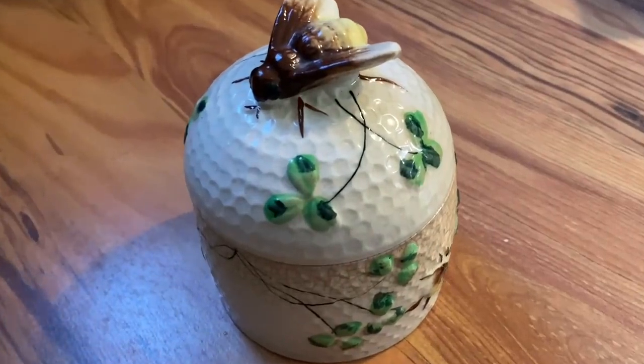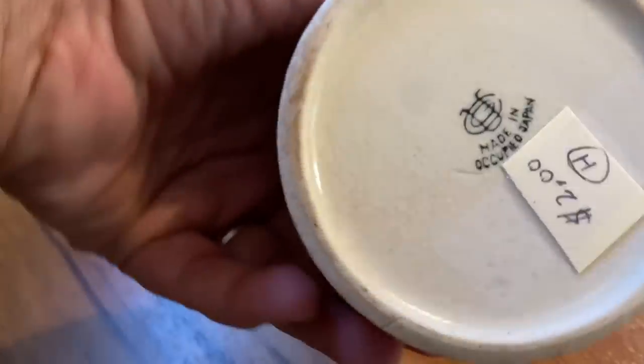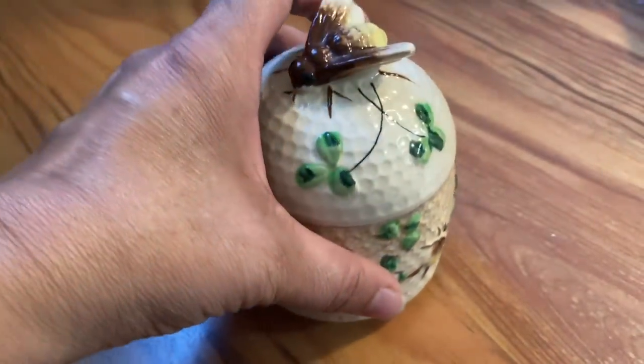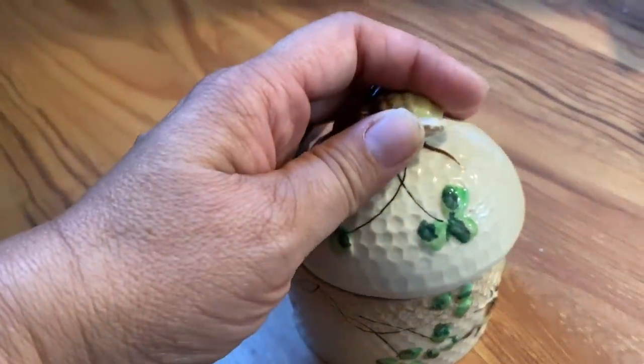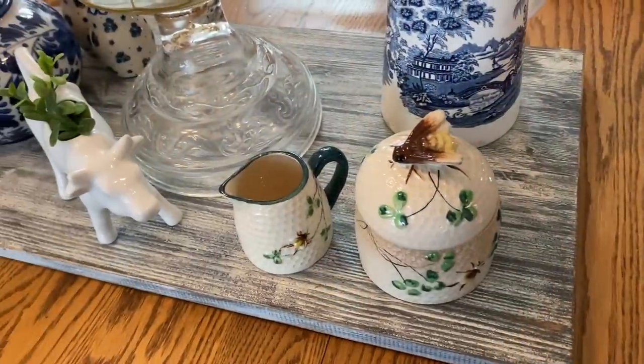This was an amazing find for me. It was only $2. It says made in occupied Japan. It has a little bee on it and then clover, I guess. I'm guessing that's clover, shamrock. I don't really know. I think it's clover. But anyway, you'll see here in a moment, I actually have a piece from this set.